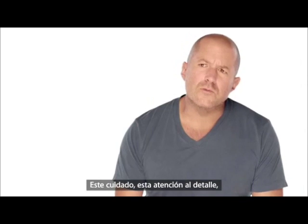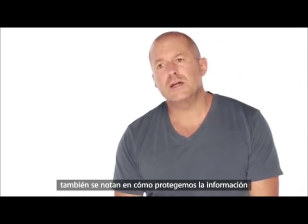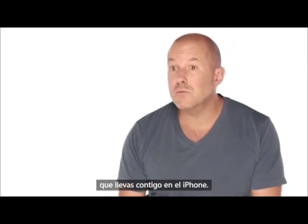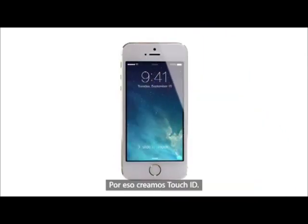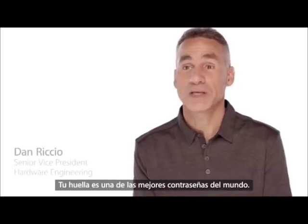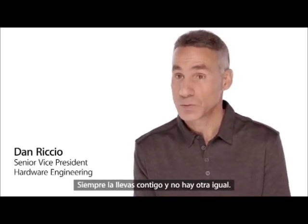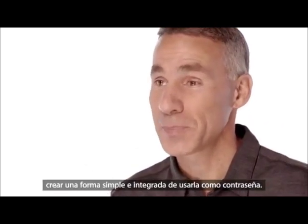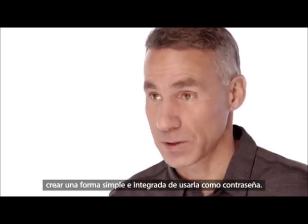This care, this consideration extends to how we protect all of the important information that you actually carry with you on your iPhone. It's what led us to create Touch ID. Your fingerprint is one of the best passwords in the world. It's always with you, and no two are exactly alike. So it made perfect sense to create a simple, seamless way to use it as a password.